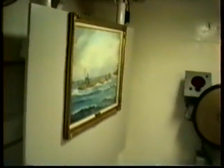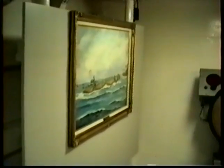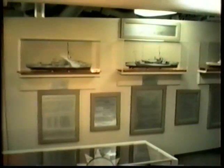And as we move along, we see some landing craft. The Coast Guard manned hundreds of landing craft and amphibious craft. Here are the models built by Tony Koska, carpenter's mate from World War II, of the Ingham as she was in the Battle of the Atlantic, as she was as an amphibious flagship in the Pacific, and as she was in Vietnam.